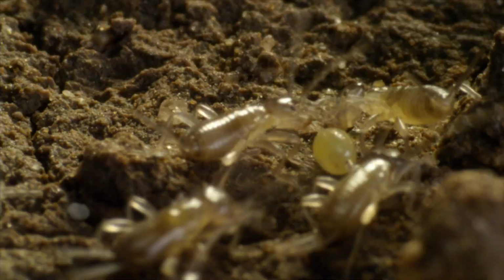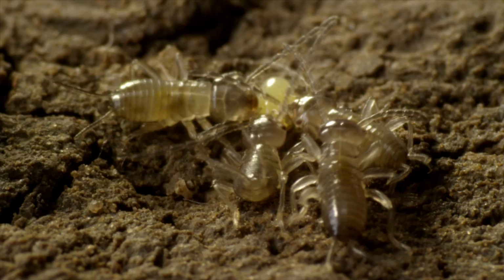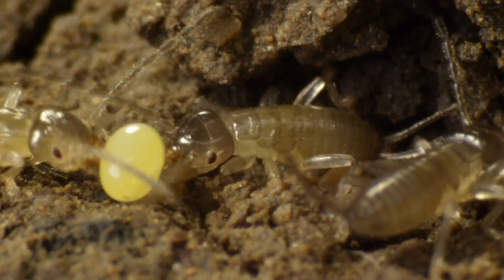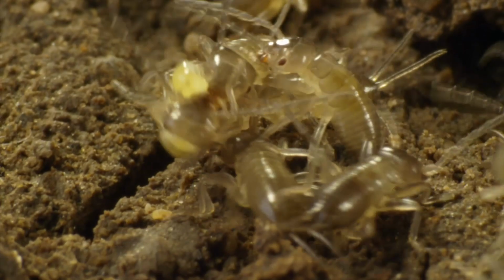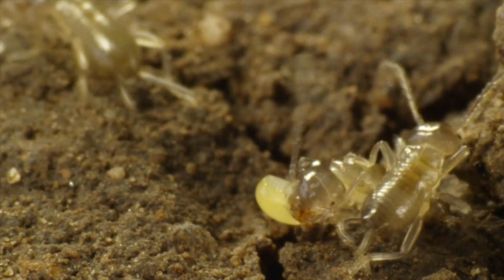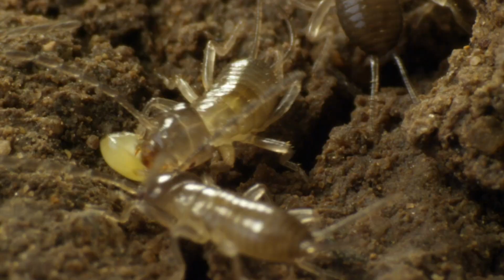Because what looks like a harmless ball game actually has murderous intent. Hungry earwig nymphs are trying to crack the shells and eat their sibling. Those who succeed get a meal and calories that could make the difference between life and death.